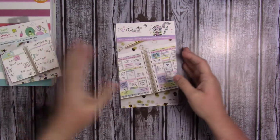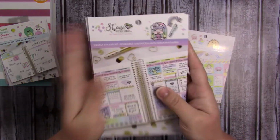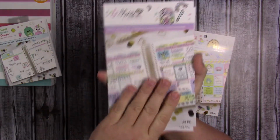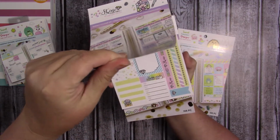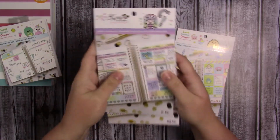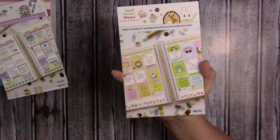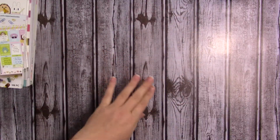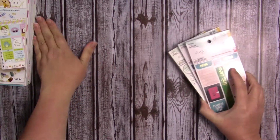That's what it's for. Okay, I also got two of the Shine Sticker Studios weekly kits, which will do more than 1 week. Even if you are a no white space planner, I think it will do more than 1 week. Not positive, but I think so. So I got two of those, and I got one of the Sweet Kawaii Design, because that's all they had. That's all I got from Michaels. Okay. And those, like I said, were like $3 a piece, except the one.